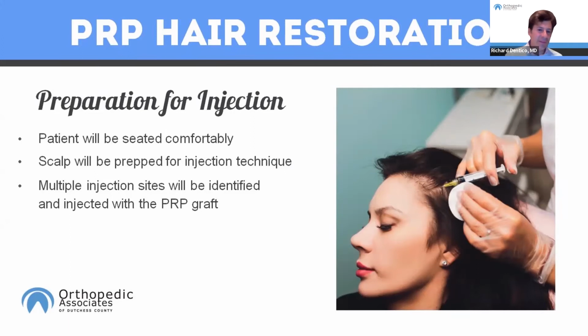But typically a seated position, this way we can get to all the areas of the scalp without much moving around and to try to keep you as comfortable as possible. The scalp will be prepared for an injection. I'll typically use a combination of chlorhexidine and alcohol or a ChloraPrep type of solution. It's going to be more of a semi-sterile procedure because the hair is there, but we'll maintain as sterile as we can. And then we'll plan for multiple injection sites.